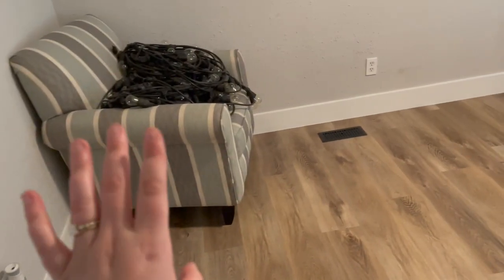So I went ahead and cleared out the room besides the chair and the lights because they're really heavy and it is now extremely echoey. But I went ahead and cleaned everything out, swept the floor. I kind of put a couple things back in the closet.